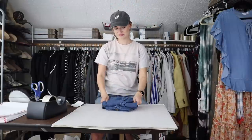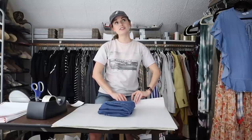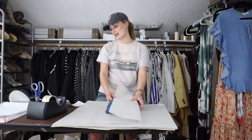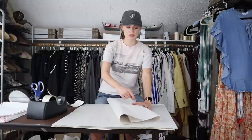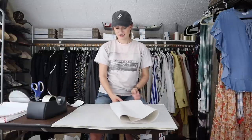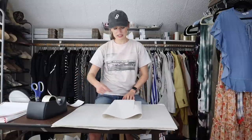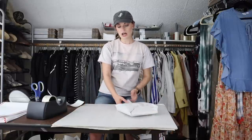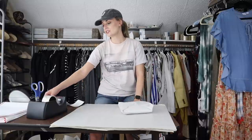So I listed this at $35, I think yesterday, maybe 2 days ago. Within a day of being listed, it might have been same day actually, I'm not sure. Everything runs together for me, but within just a day or two of being listed, I got a $27 offer, which I accepted. I would guess this retailed for around $80-ish.